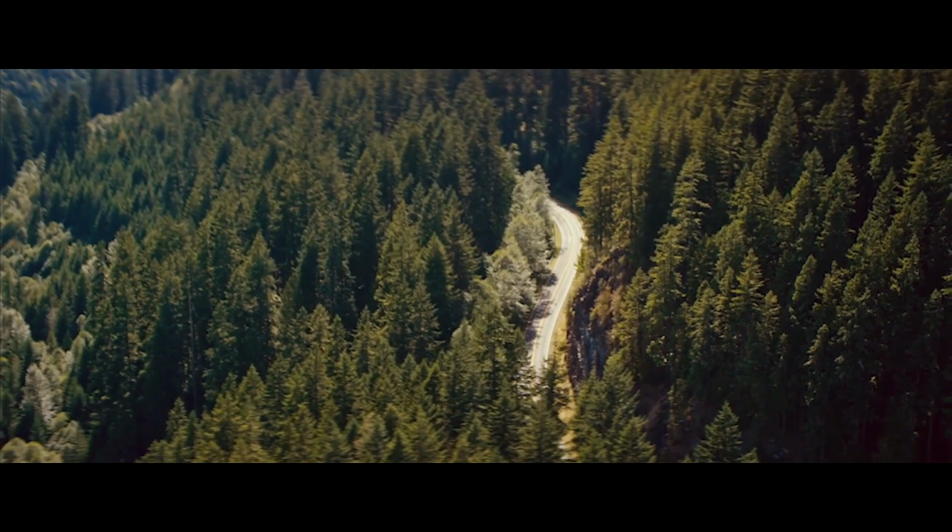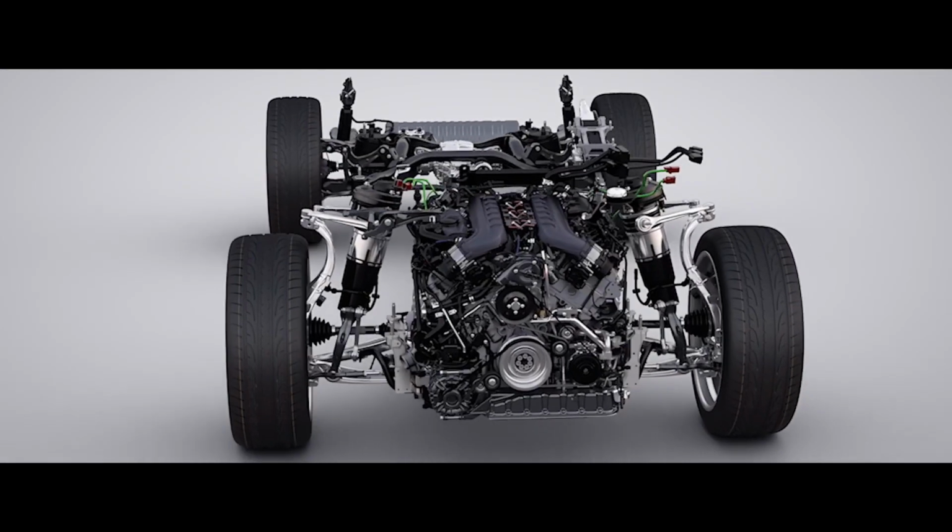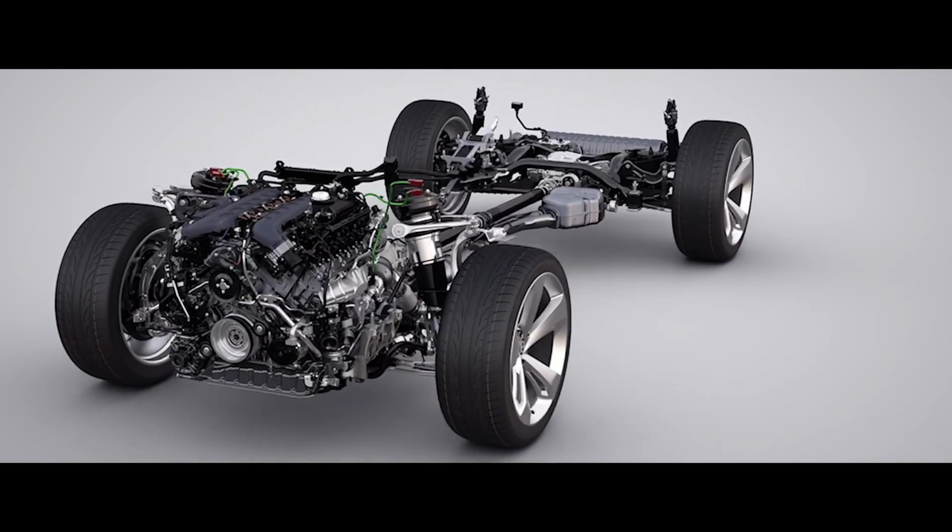The chassis on the Bentayga is all new. It features a new air suspension system combined with continuous damping control, and this system gives us the possibility to offer 4 different ride heights.